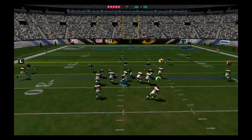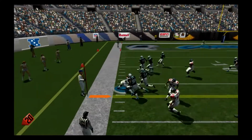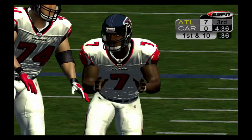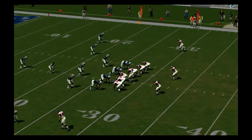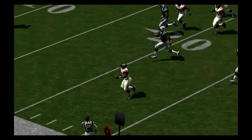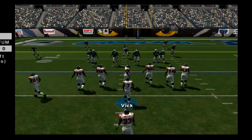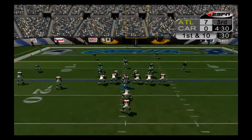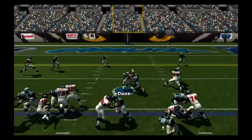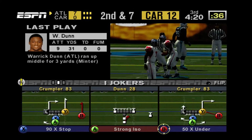Yeah, tough play. I love it. Falcons are going to try and capitalize on the interception. They'll start this drive at the 27-yard line. Hunted down at the 15. Michael Vick does a little last-minute razzle-dazzle here, and he gets some yards. First and 10. Ball at the 15. Dunn gets the call on first down and passes the line. Stopped at the 12.